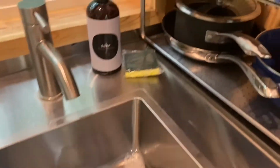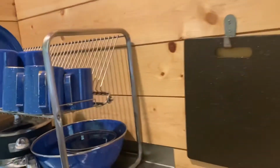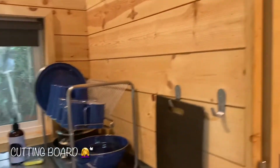Next, we move to this deep farm sink. Then you see the soap right here, for hands. Then the rack of dishes. And then clipboard. And then I guess the other hook was for towels. And then that's the door.